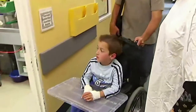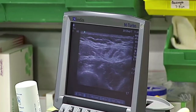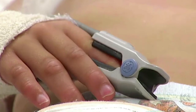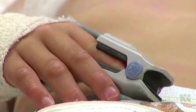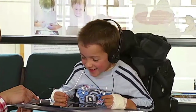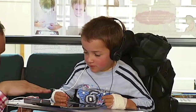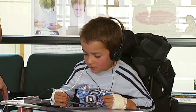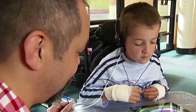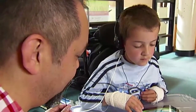The reason biofeedback is useful in this setting is because it can help train people to actually influence their own bodies and to control things that are going on in their own body that they wouldn't usually have control of. So in the case of pain and anxiety, we know that your heart rate increases when you're anxious or when you're in pain. And when you're relaxed or calm, your heart rate decreases.